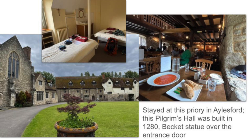You can see the little beds there. The bathroom was down the hall, so you would brush your teeth and take a shower, whatever, down the hall, shared by several people. But it was a really neat experience.